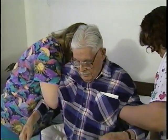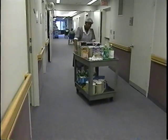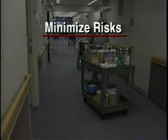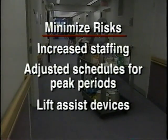And then, of course, there's the resident to consider. Being lifted from under the shoulders is extremely painful to many people. These people have very sensitive skin, very sensitive bones, osteoporosis. There are reports of residents who've literally had their shoulders broken or dislocated just by physically being lifted from underneath the arm. Fortunately, there are ways to minimize risks, such as increased staffing, adjusted schedules for peak periods of resident handling, and lift assist devices.